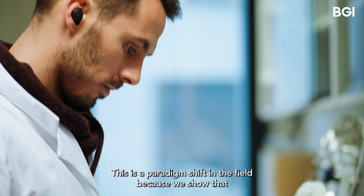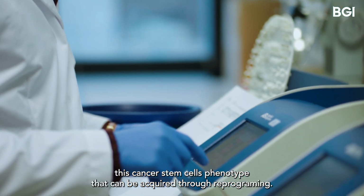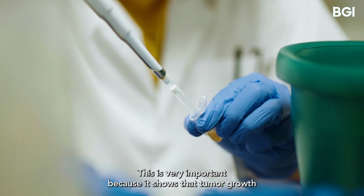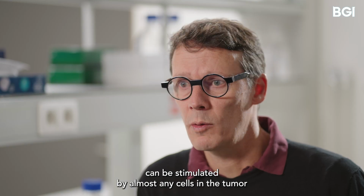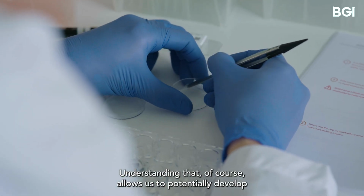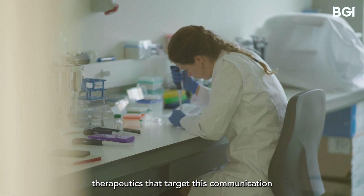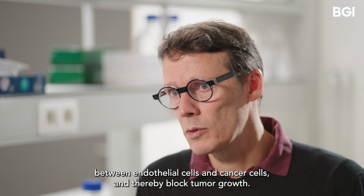But this is a paradigm shift in the field because we show that this cancer stem cell phenotype can be acquired through reprogramming. This is very important because it shows that tumor growth can be stimulated by almost any cells in the tumor if they are in close contact to blood vessels. Understanding that, of course, allows us to potentially develop therapeutics that target this communication between endothelial cells and cancer cells and thereby block tumor growth.